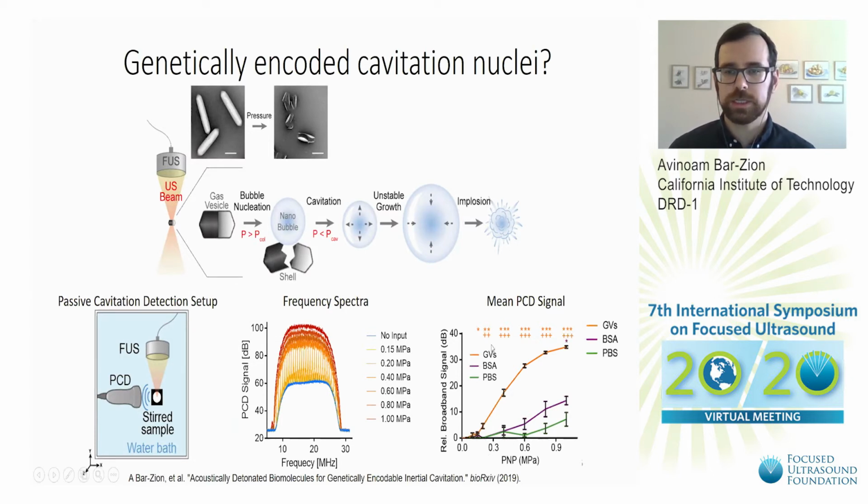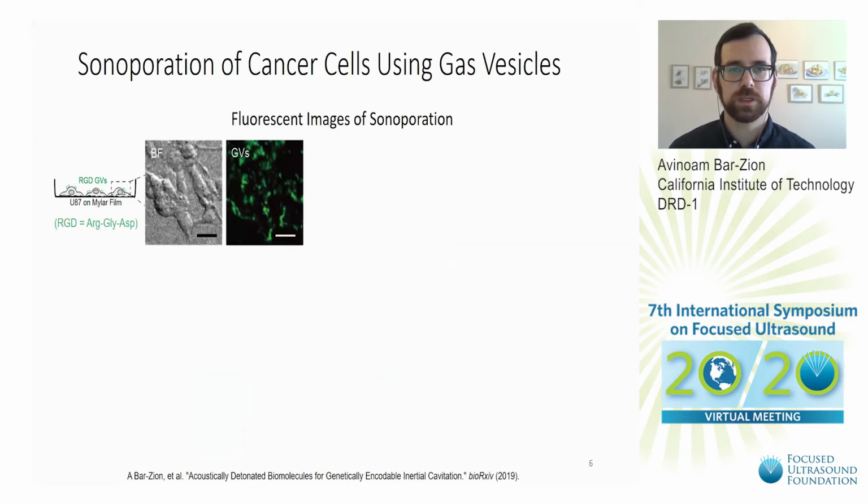Here you can see that the passive cavitation signal increased with pressure and is much higher than all of the controls. After validating the possibility of using gas vesicles as cavitation nuclei, we tested the possible application using two approaches. The first one was targeting gas vesicles to tumor cells with the purpose of opening the membranes and enabling either cell lysis or improved drug delivery.